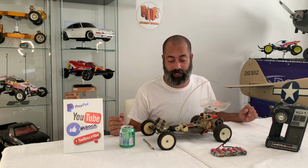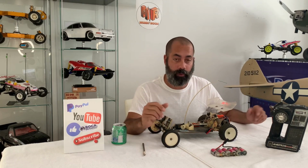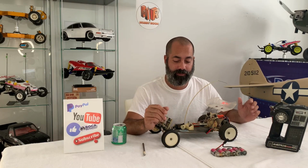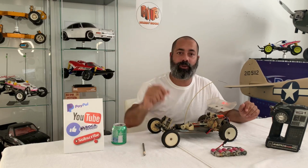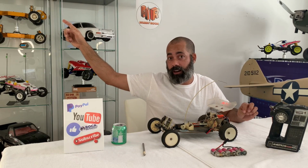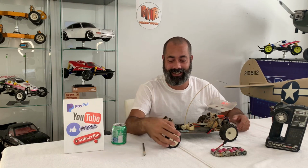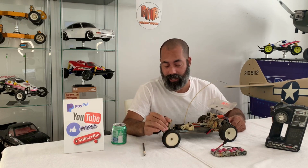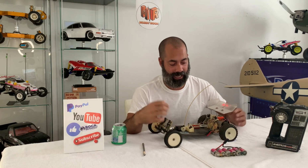So today we're going to look at something quite special, and it's quite new to me. Those of you who follow or know me personally know that I'm primarily a Tamiya collector, but I have stepped into the Associated world time and again. I've got two A stamps sitting on the shelf right there, a restored T3 sitting up high out of your sight, and also out of your sight is an RC10 GT.